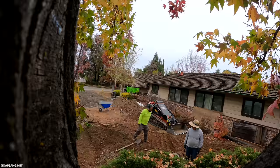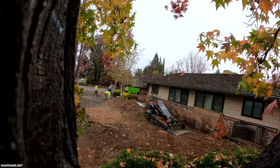And now, look at this. We have a great camera angle. This is the fall. The leaves are falling. Everything's looking good.